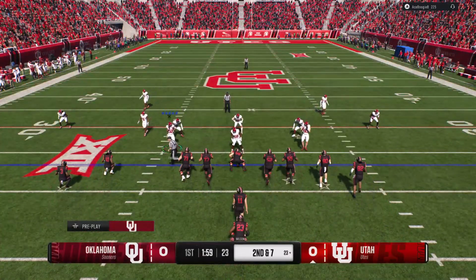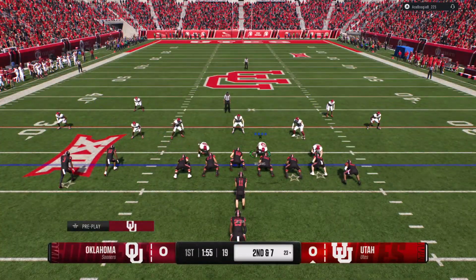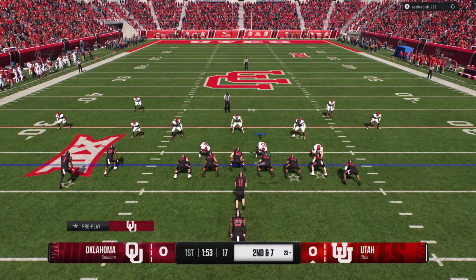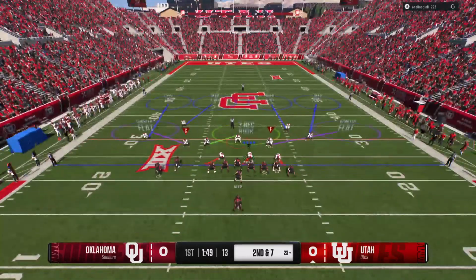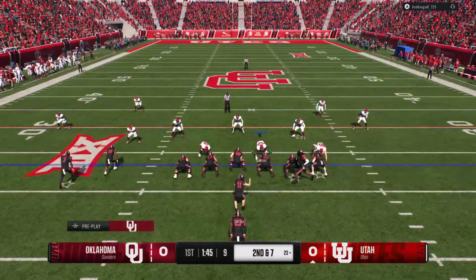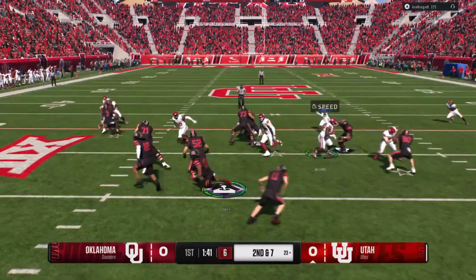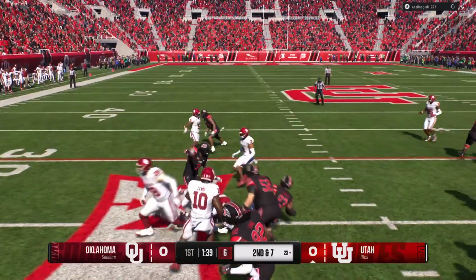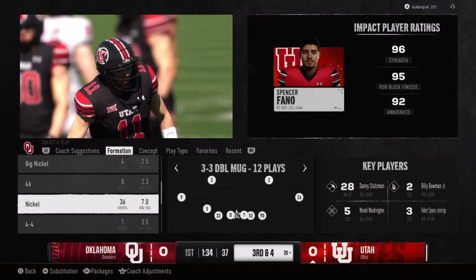It's now 2nd down after the short completion. They move the tight end all over. Takes the handoff. It's Stanley. Yeah, it's a bit of a surge, and he's knocked down after picking up 3 to the 26.